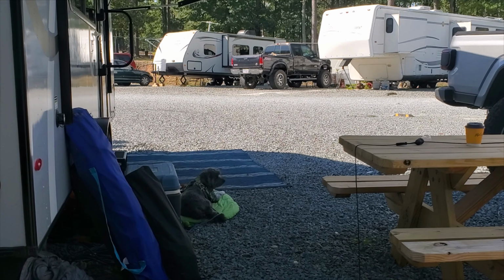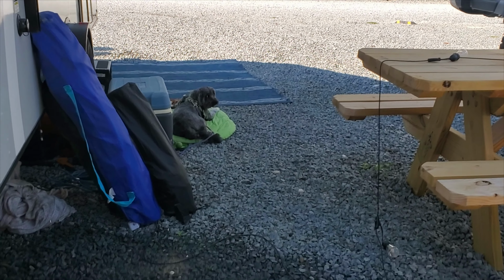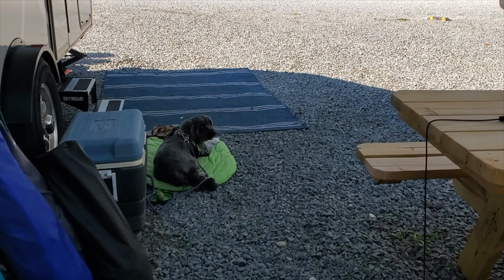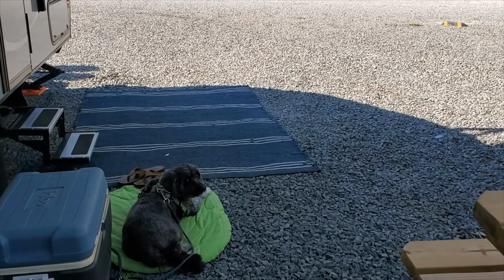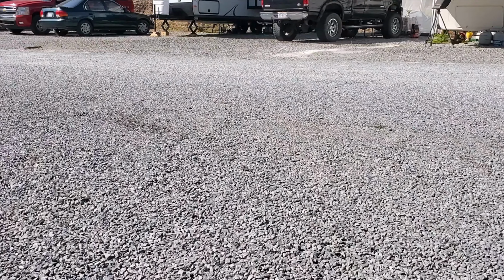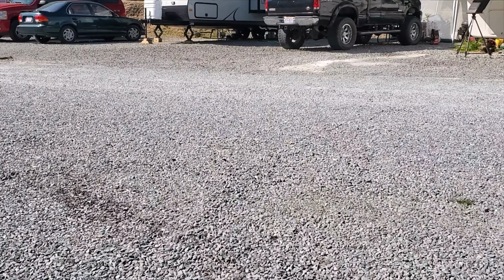So here's the front of our site. There's Frankie. He's being such a good boy. We've got a lot of air conditioning runoff here. And I'll walk to the front here. It is this kind of larger gravel, so it's not super comfortable on your feet. Actually, our dog kind of hates it. But that's pretty much our site here, 75.